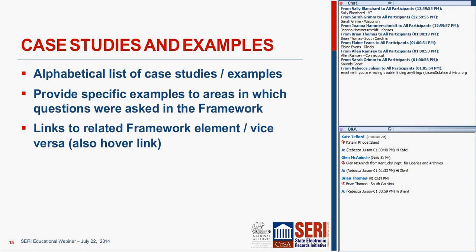Another section on the electronic records page is this case studies and examples page. It's currently organized alphabetically, and these examples answer people's questions about the framework elements themselves. So they provide more descriptive examples about what terms might mean, or an example about how somebody might be accomplishing something. Examples are linked to on the framework element it relates to.